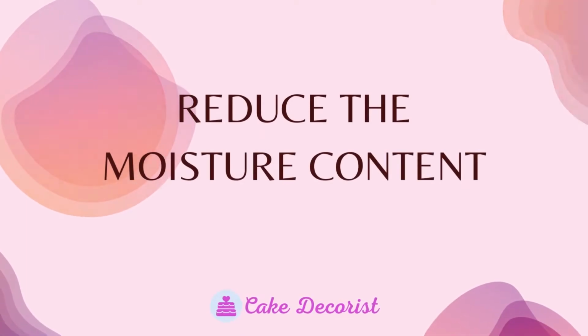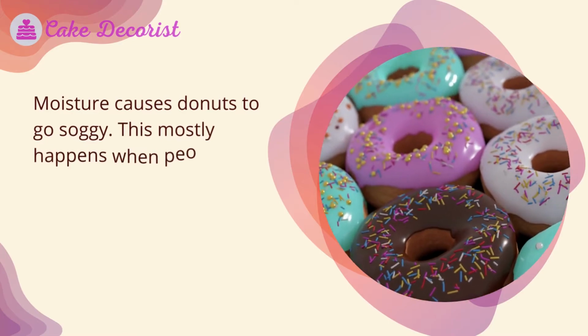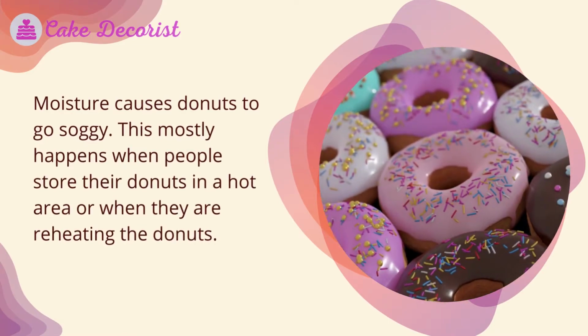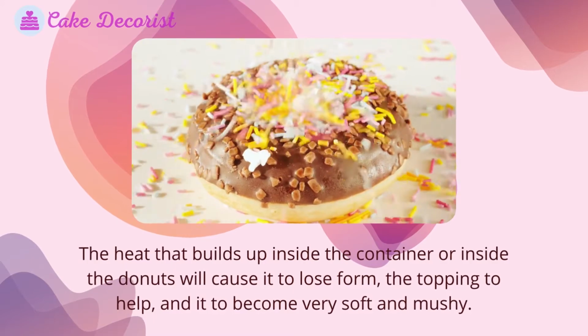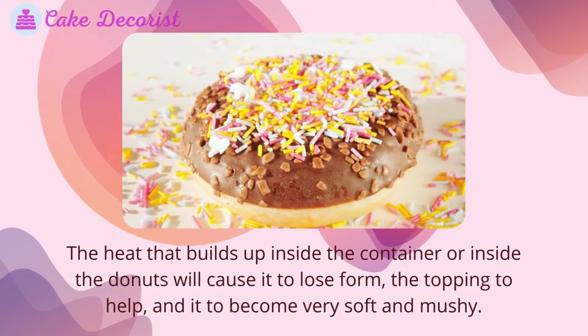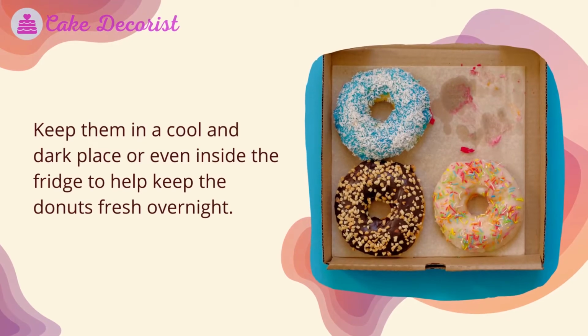Reduce the moisture content. Moisture causes donuts to go soggy. This mostly happens when people store their donuts in a hot area or when they are reheating the donuts. The heat that builds up inside the container or inside the donuts will cause them to lose form, the topping to slide, and them to become very soft and mushy. Keep them in a cool and dark place or even inside the fridge to help keep the donuts fresh overnight.